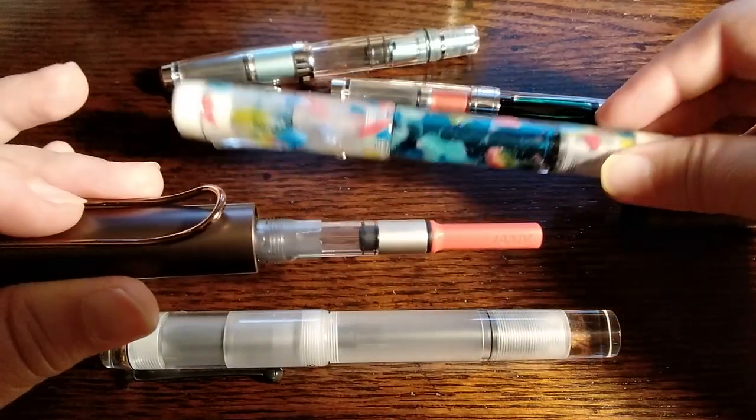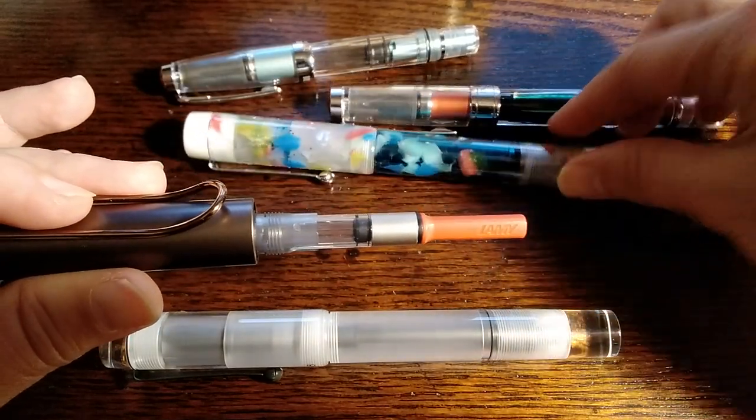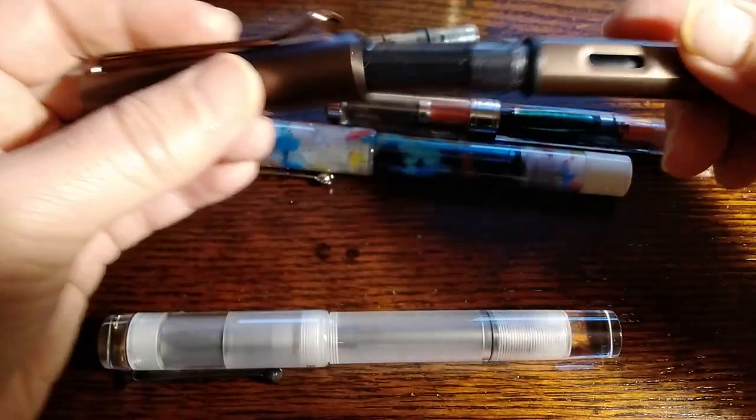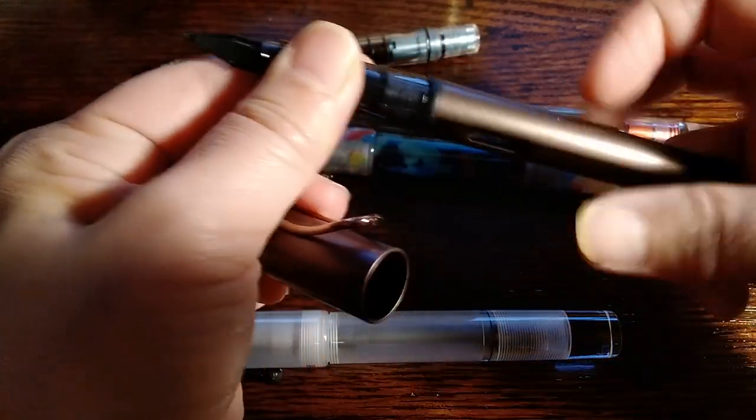I find this quite fiddly, but the ink capacity here is ginormous. It's wonderful because you can just write and write and write, and you don't have to worry about refilling, especially if you write a lot. So that's the Lamy there.